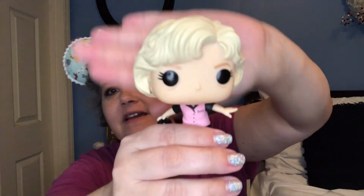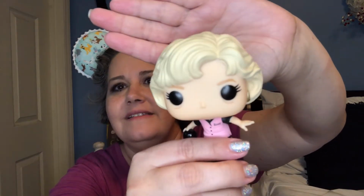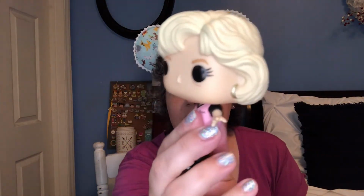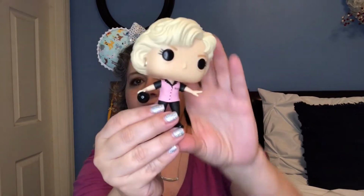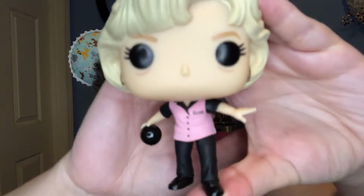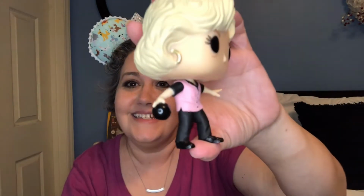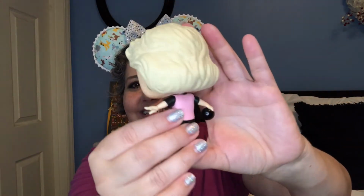Look at her hair, you guys. I mean, I just love the wonderful job they did. She has her gold earrings. She's got her hand out. I mean, she is adorable. Is she not? I know my hand is all in the way, but you can see her name on there much better than you could everyone else's. But yeah, she's just so great.